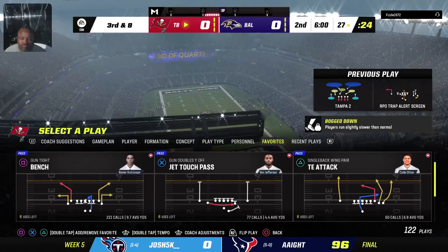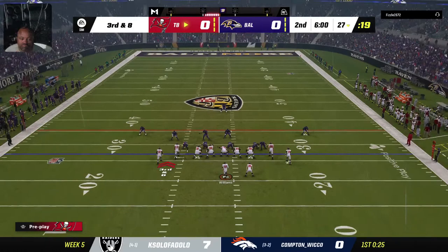They'll be in search of 8 yards here as they hope to convert the first down. And they'll send the tight end in motion left.